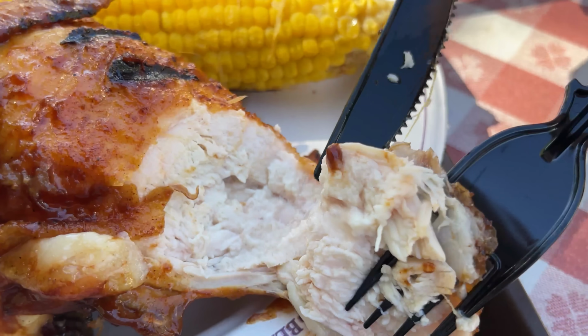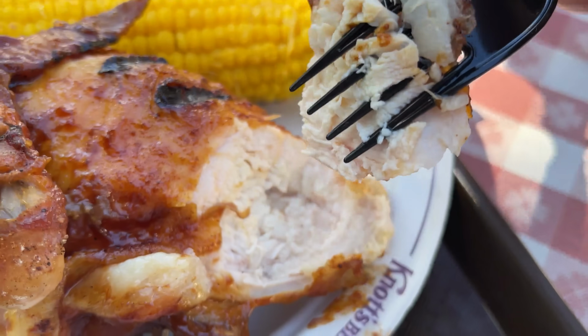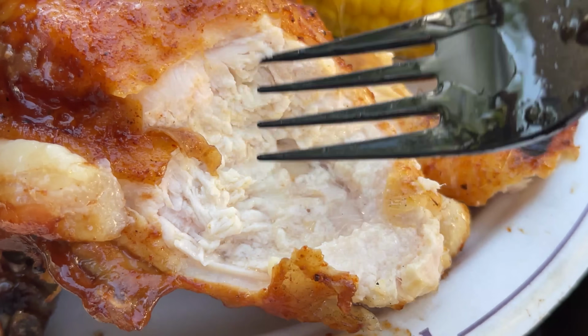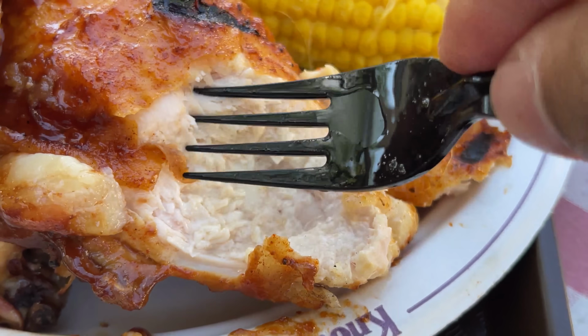Oh, the chicken looks juicy. Am I going crazy? Well, this chicken actually looks good right now. That's a juicy looking piece of chicken. I made a mistake complimenting the ribs before I took a bite, but that is a juicy looking piece of chicken.